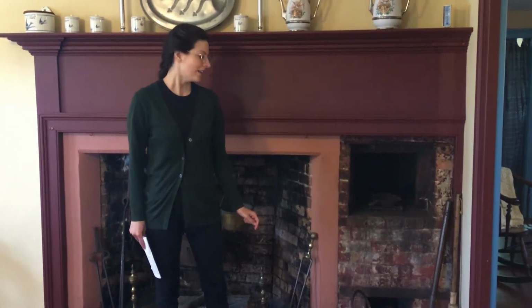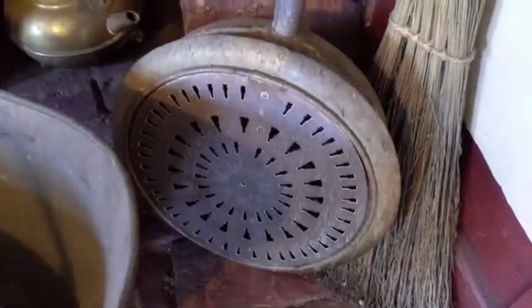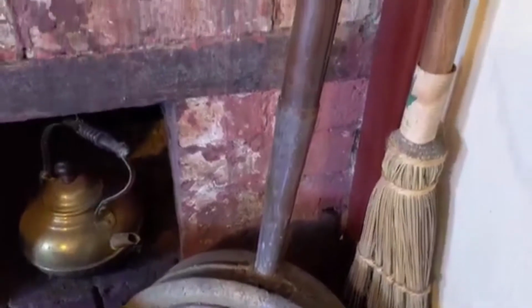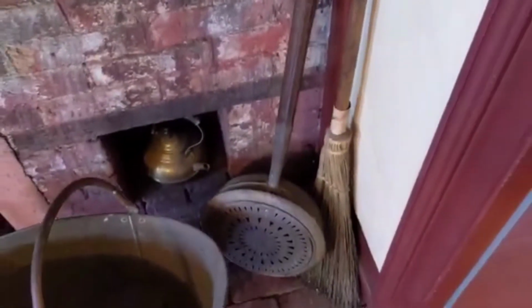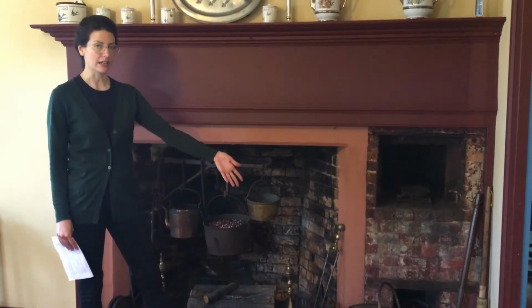Does anybody know what this is? It's a bedpan. Because the house didn't have heating, it would get very cold in the winter. So instead, families would heat rocks up in the fireplace, fill the bedpan with the hot rocks, and then put those underneath their bedding in order to warm their beds before sleeping.